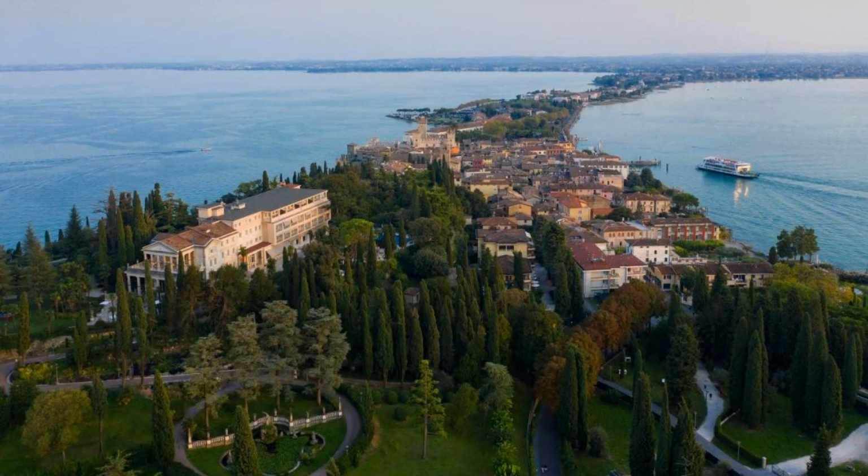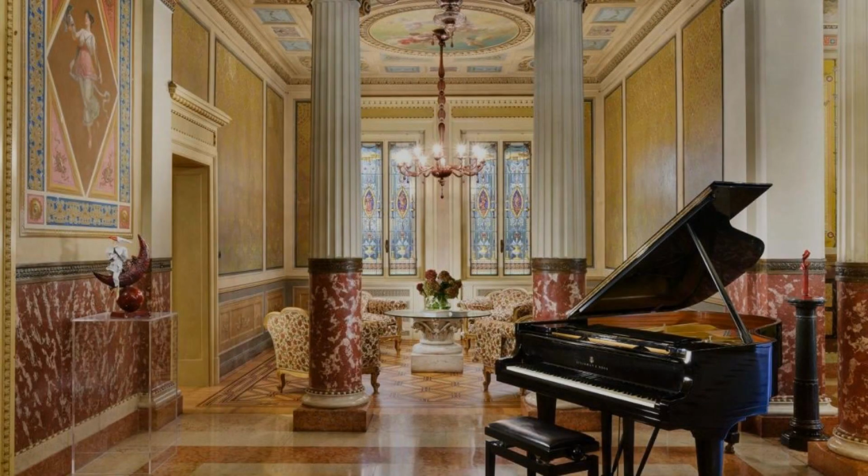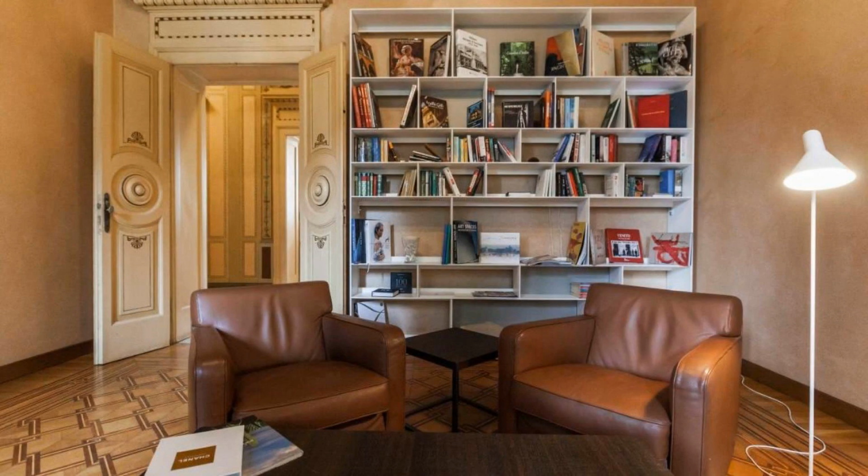There are 8 types of rooms available on booking.com. You can book online and enjoy it. The hotel accepts major credit cards and reserves the right to temporarily hold an amount prior to arrival.